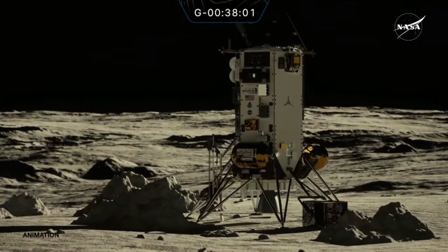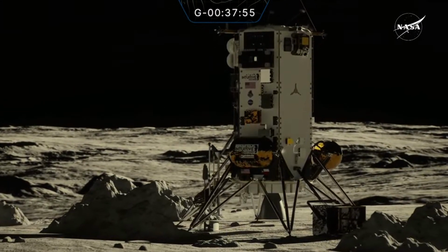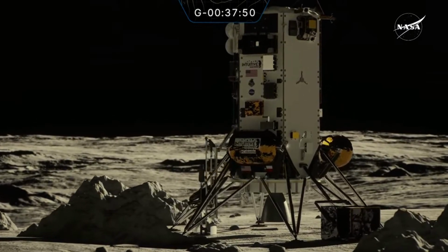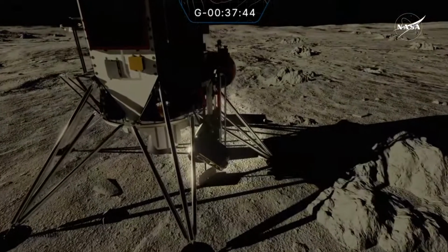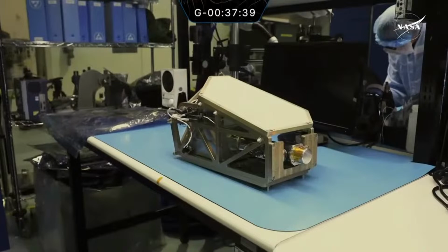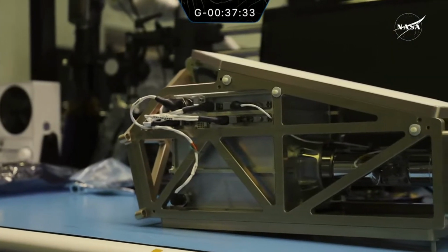First is Prime 1, or the Polar Resources Ice Mining Experiment 1. Prime 1 is a collection of 2 instruments that complement each other's work: the Trident Drill, which stands for the Regolith and Ice Drill for exploring new terrain, and M-SOLO, which stands for Mass Spectrometer for observing lunar operations. The Trident Drill will extract lunar soil, also known as regolith, up to 1 meter or approximately 3 feet below the surface. M-SOLO, the mass spectrometer, is designed to analyze the composition of that sample for water and other components.